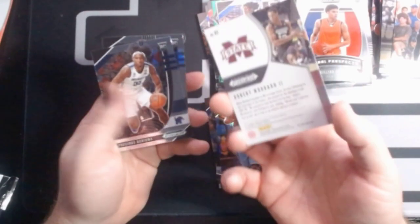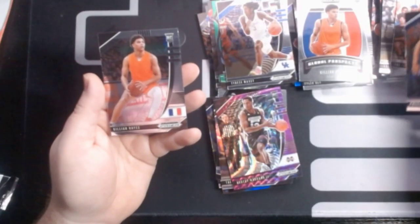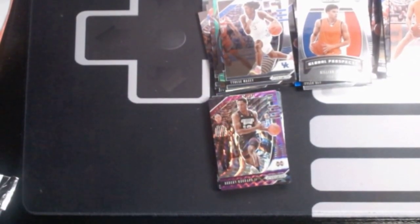No autograph. Okay. Unfortunate. Precious Achiuwa. And Killian Hayes. Alright. Well, that purple wave card looks really cool. It's a very pretty card. I just wish it was like a LaMelo Ball or something.